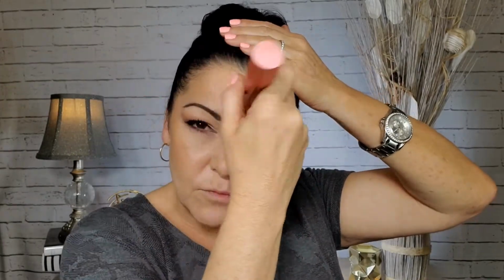Yeah, it is picking up my foundation, you guys. So I don't know. I'm sure this would maybe be better on no makeup days, just to add color to your face. Maybe this isn't meant to be used with foundations. I'm not sure. So I am using a brush now to see if that makes a difference without picking up product under there, but I did notice that it was picking up some of my foundation.